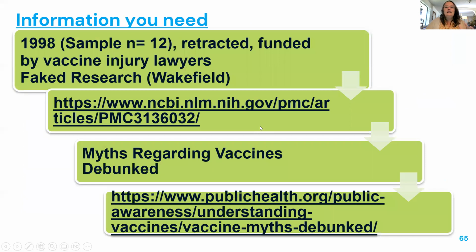There was, in 1998, a study based on 12 people that was funded by a vaccine injury lawyer. You may have heard about this. It was by then Dr. Wakefield. He has since had his medical license removed. And what this study talked about, you can go here and look at it, was the connection between vaccines and autism. Again, this was a sample size of 12, and it has since been retracted. Wakefield fudged his numbers, his evidence. He faked his research and lost his medical license over it. But this has influenced an entire generation of people against vaccines.